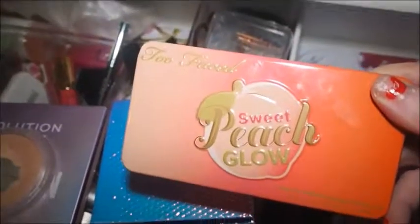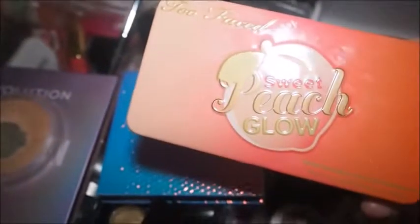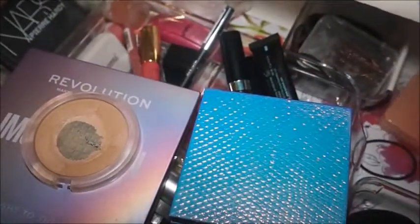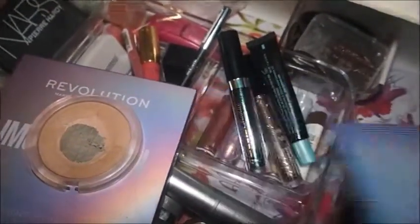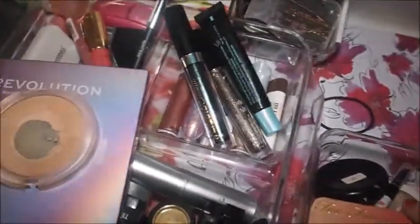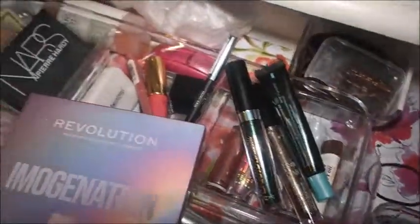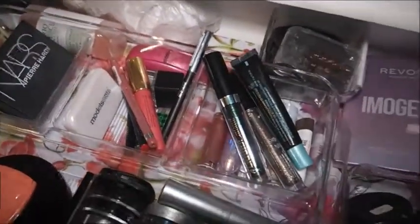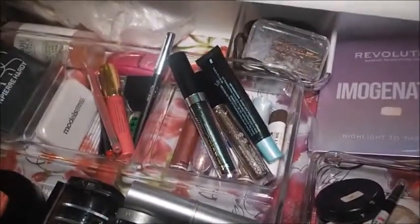This Too Faced Sweet Peach Glow, I didn't use it. I think I just pulled that many blushes out. I just didn't get around to using that, so that can stay in. And then it's just a case of me pulling some new products for this month, and we're not even on 15 minutes, so I've done really, really well. Hopefully it won't take too long to pull some new products.